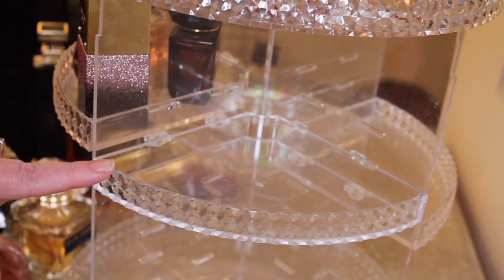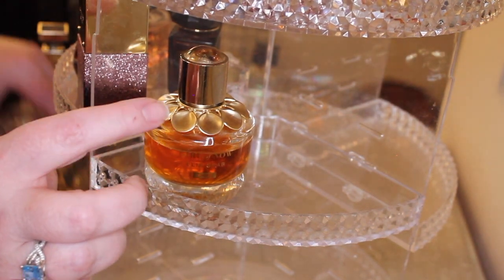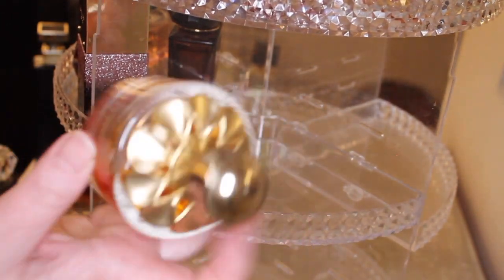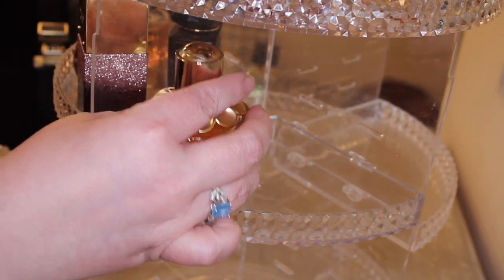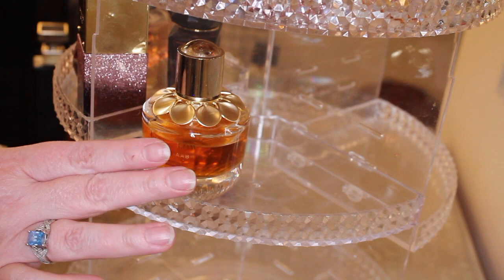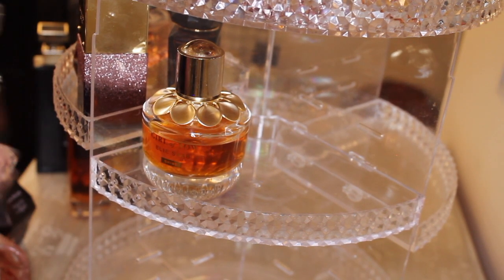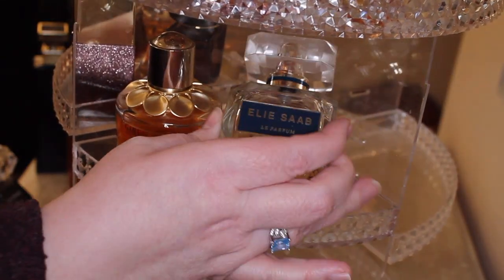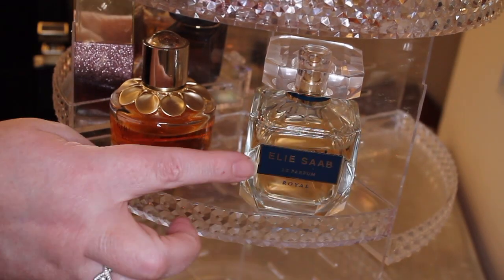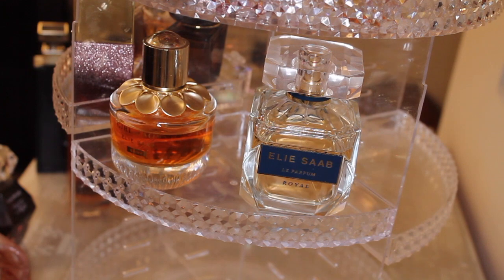On this shelf, I'm going to put my Elie Saab fragrances that I want to use for the winter time. So definitely Elie Saab Shine. This one is just gorgeous. I love the pineapple note. It's kind of a warm pistachio almond fragrance, and I am just in love with it. And then also Elie Saab Le Parfum. This one is one of my favorite fragrances, period. I just absolutely love, love, love the rose and orange combination.